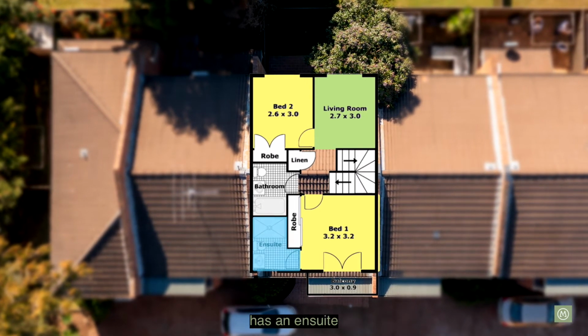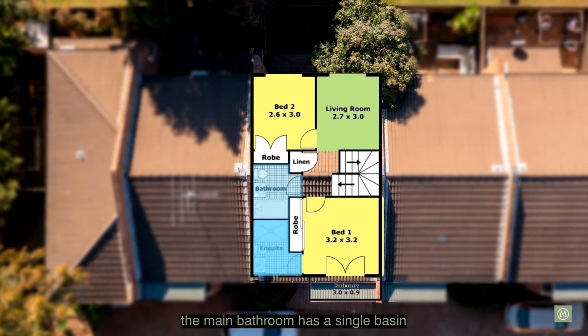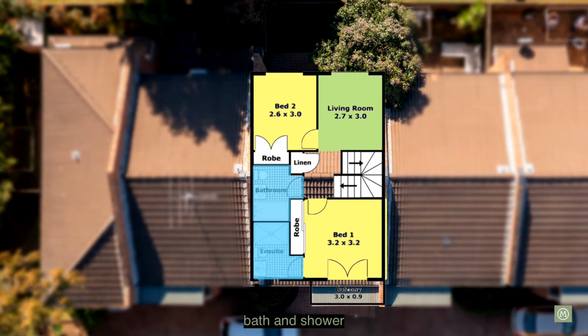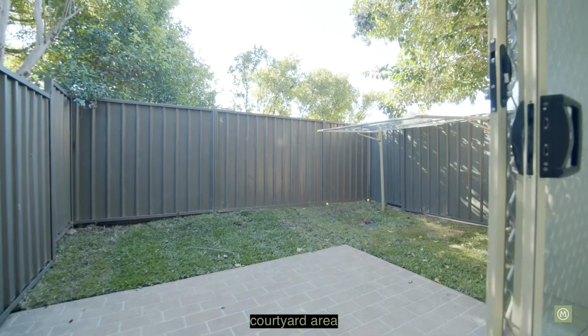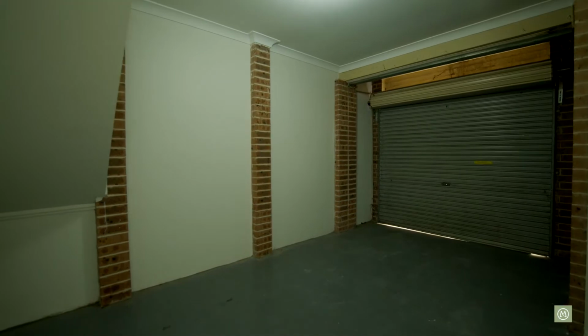The main also has an ensuite. The main bathroom has a single basin, bath and shower. There is a rear concrete and grass courtyard area, plus a single garage.